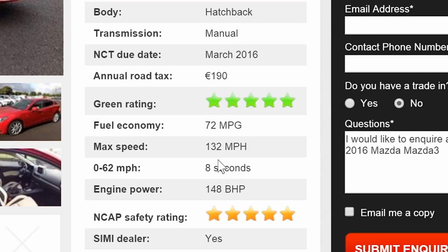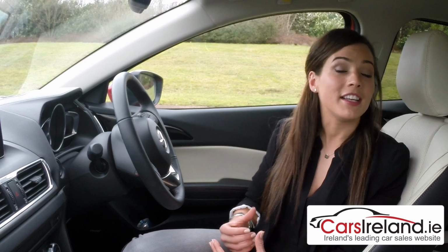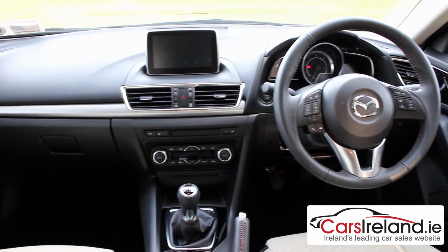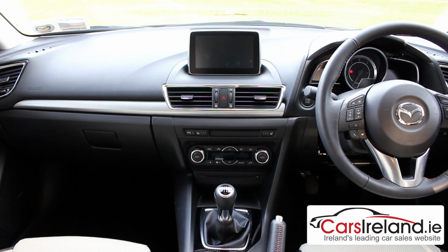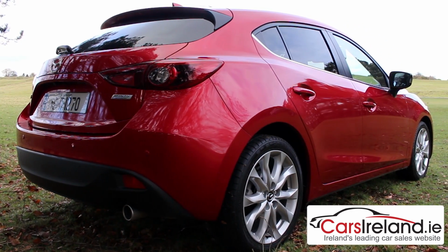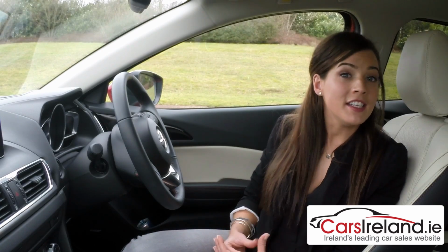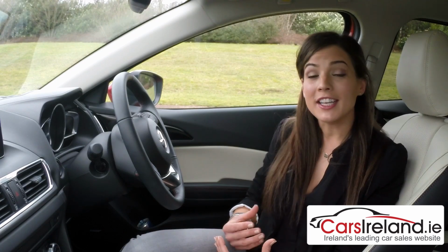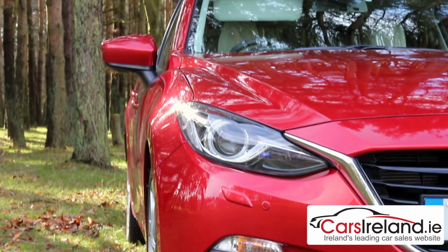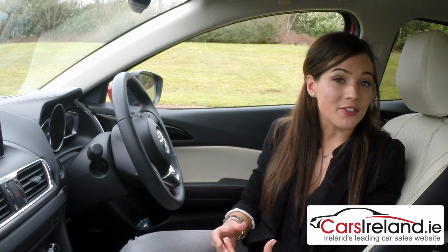Mazdas are generally impressively spec'd, and standard features on the entry-level Executive model include things like air conditioning, stop-start technology, Bluetooth and a touchscreen multimedia system. That starts at under €23,000 for the petrol or €24,700 for the diesel. Then you only need to go one trim up to the Executive SE to get some very luxurious touches like heated seats, parking sensors, climate control and automatic lights and wipers. That jump from Exec to Exec SE will cost about €1,500.